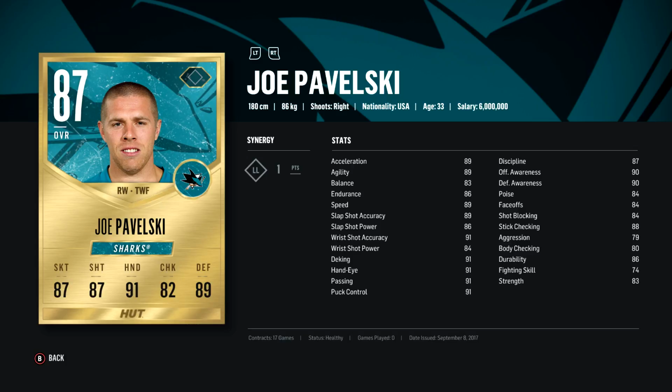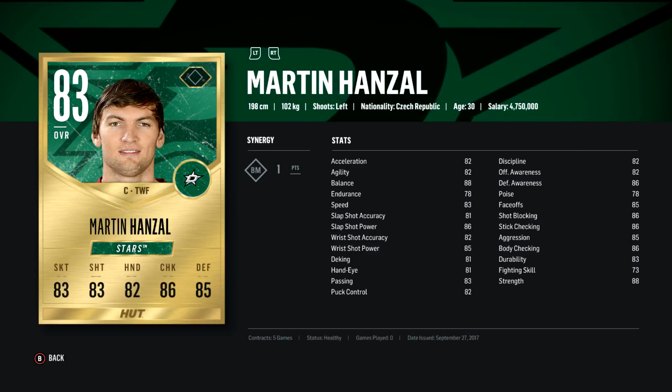He's got great wheels. He's got decent enough balance, maybe not hugely physical, but he also has top-level hands. Great offensive and defensive awareness. This guy is going to be no slouch at either end of the ice, and he's got an 84 face-off rating, 88 stick checking. So yeah, he's going to do the business for you in many circumstances. If you have someone like Toews and Pavelski as your top power play and penalty killing units, they're going to be doing pretty well for you.